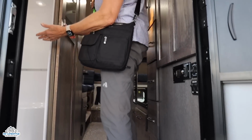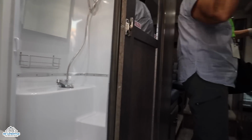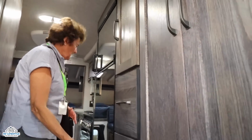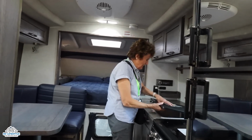Lighted like a Yeti cooler. Nice bathroom, nice shower, separate shower. Everything you need, a big refrigerator. Lots of storage, we've got drawers, little cubby holes, places to put everything. Nice stove with an oven. Wow, they packed a lot into here.